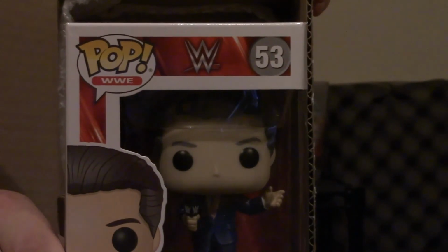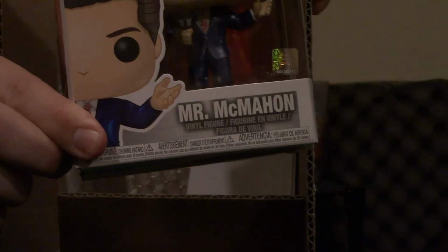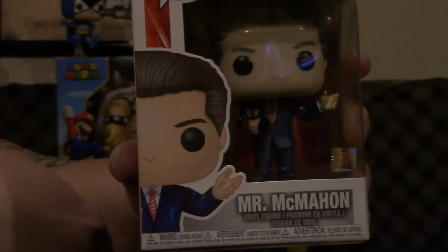And it's a Funko Pop. And it's Vince McMahon Funko Pop. Why did I order Vince McMahon Funko Pop? Booze, that's why. I love the gift though. I was drunk and decided I need a Vince McMahon, damn it!